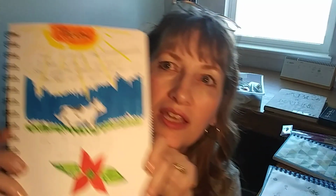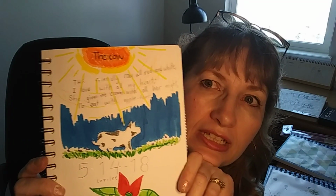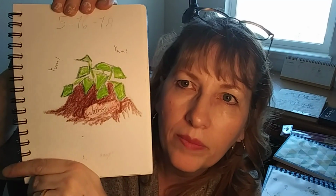Oh, here you go. Here's a poem about the cow, the friendly cow that she did. It was cool. The friendly cow, all red and white, I love with all my heart. She gives me cream with all her might to eat with apple tart. So that's what she did. We see cows around here all the time. You probably do where you live. Let's see, there's all kinds of stuff. Well, here you go. Here's a watermelon growing in our garden. That's what she put. A lot of fun, huh?